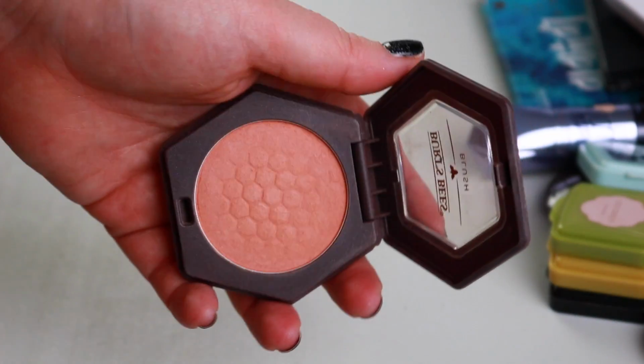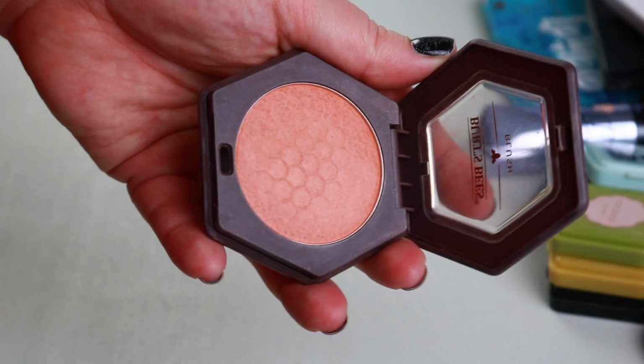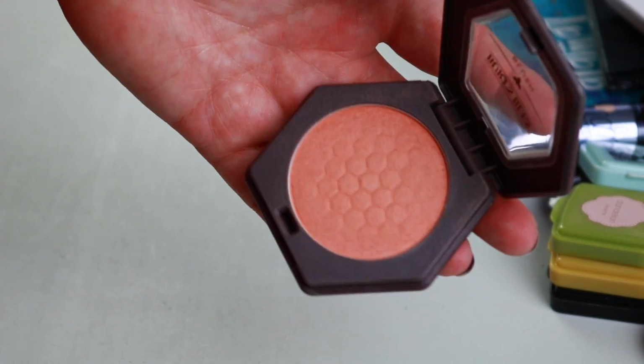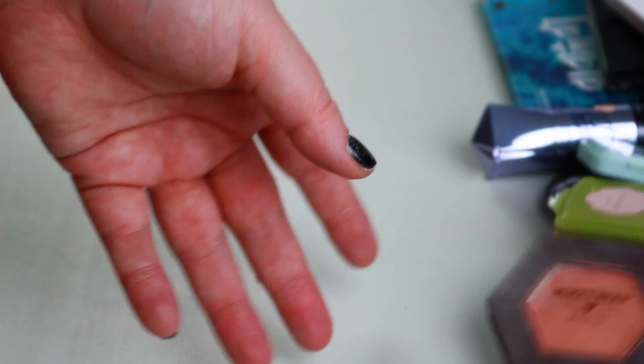This one wasn't bad. I actually got this because Casey Holmes couldn't shut the fuck up about it, and I really did like it, but I find myself not really reaching for it, and it sometimes pulls a little too orange on me. I think it's just because I'm really, really fair, so I just can't fuck with it.